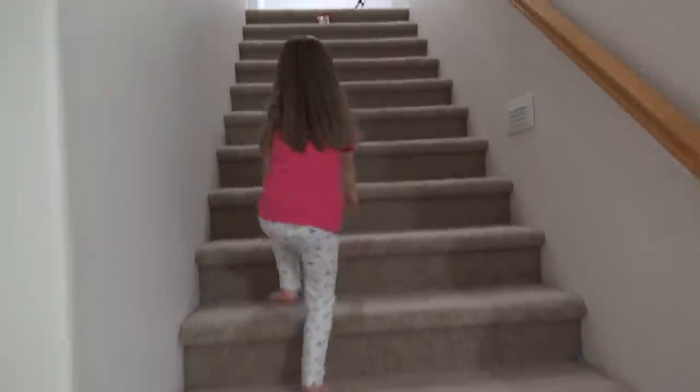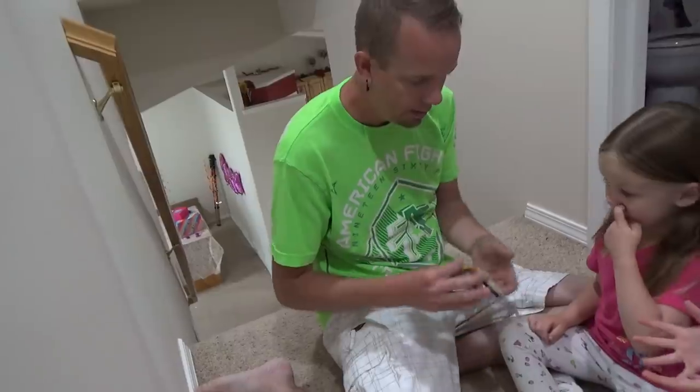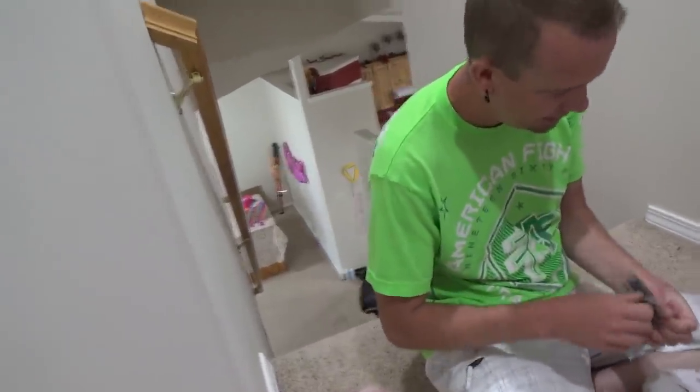Wait a sec, I see a blind bag! You're going up? A blind bag? You just saw a blind bag. I thought you saw a dinosaur, you weirdo. Blind bag! Alright, let's go up and open it. Come on. Alright, let's open this one. This one's Madison's. Madison gets another one?